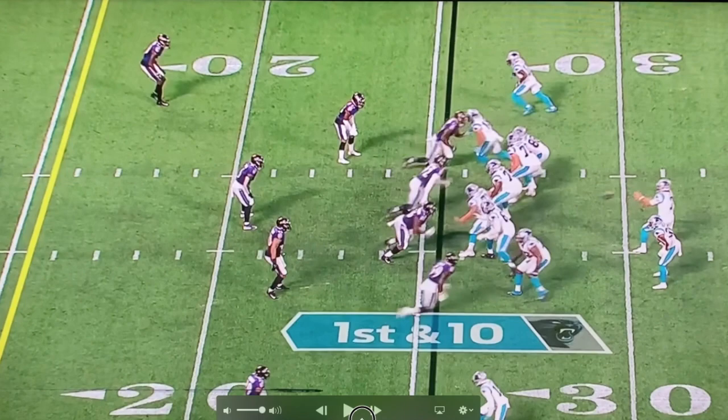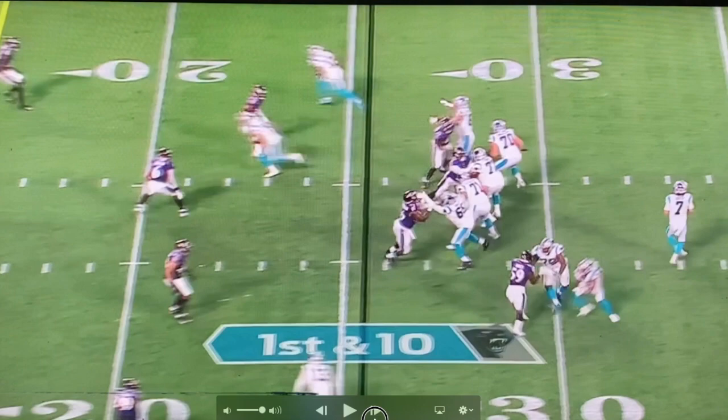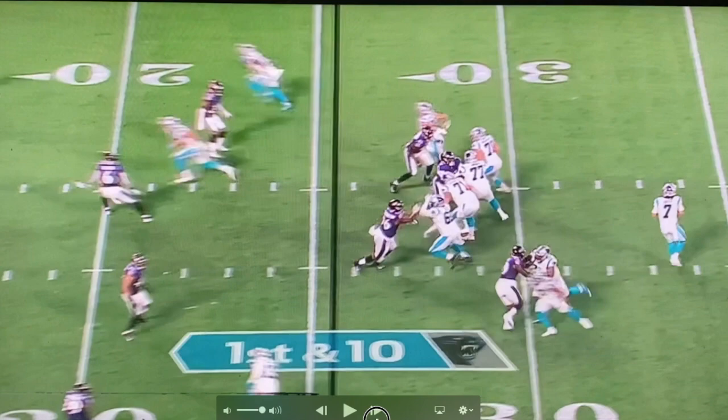Watch him here head upfield, attacking the outside shoulder. Watch the back go to chip him and whiff. And watch this club of the inside shoulder of the tackle, which knocks him off balance. Again, pretty natural, pretty effortless, and pretty easy looking.